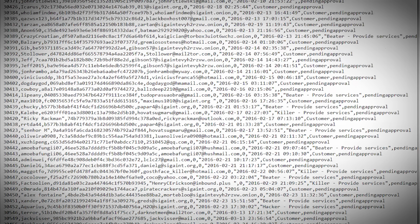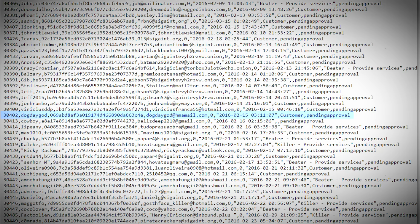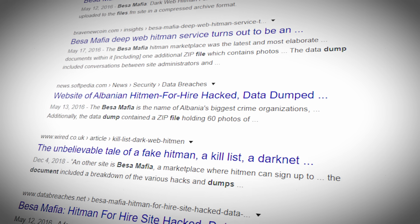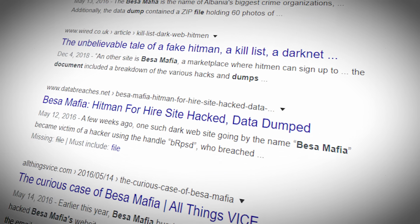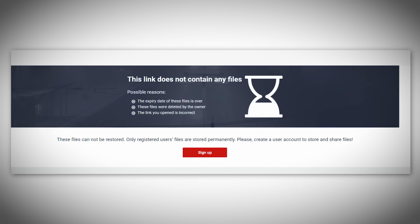Before we dive into these messages, I want to highlight one name from this file dump that was an account by the name of Dog Day God, as we are going to read through some of this sick bastard's messages here in a bit. As more articles started to pop up regarding this file dump, this launched Yura into full damage control. And you can still find various spam posts from Yura that was calling the file dump fake. But truth be told, the file dump was very real. As mentioned previously, the 2 CSV files have been removed from the internet, so I'm going to do my best to read through all the bits I could find that are still laying around.